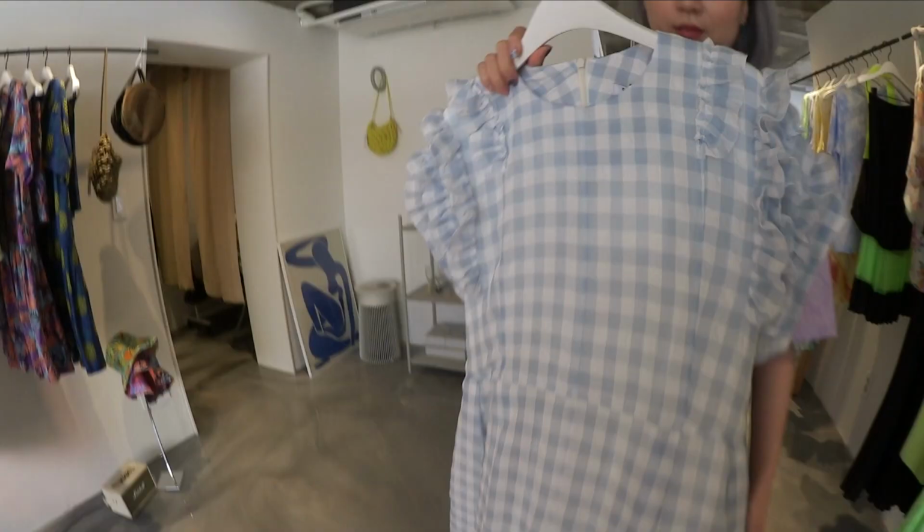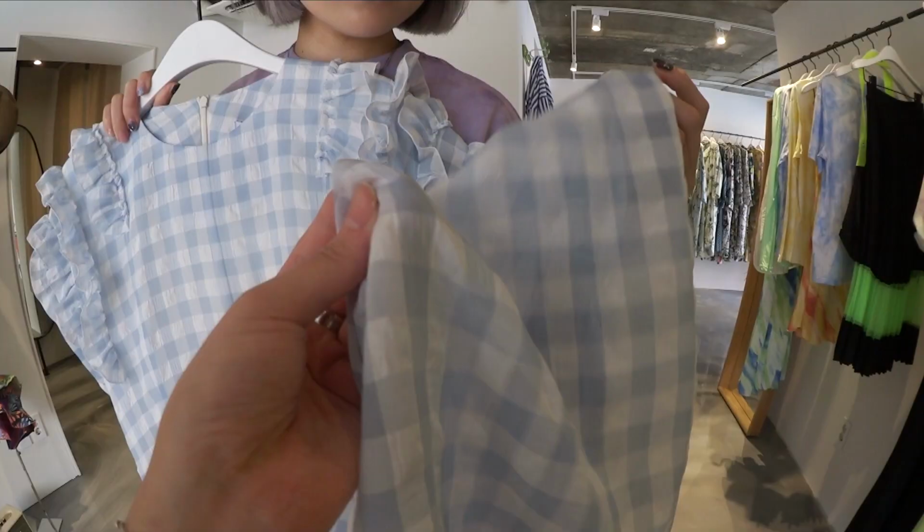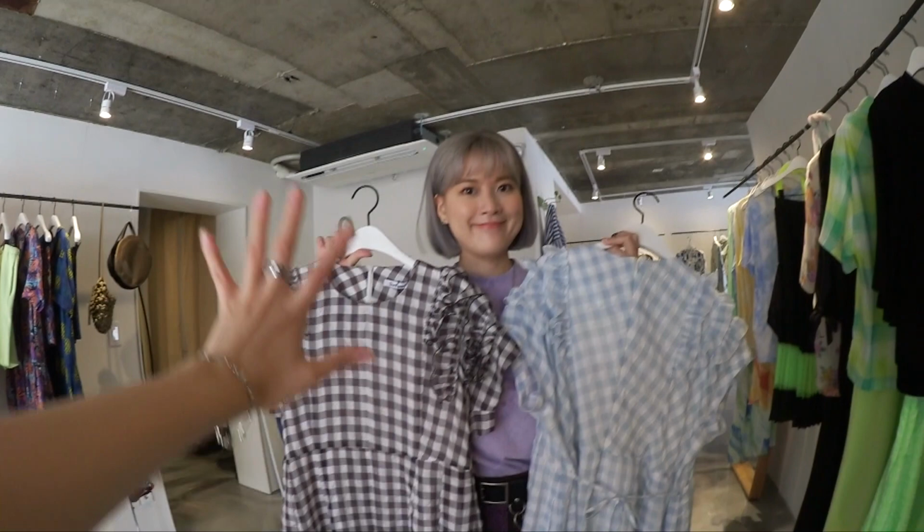And it's like a mid-length. It's like organza type. Kind of see-through organza, but I'm pretty sure it has a lining inside. It has a lining. Black and white check. Too difficult. This is so cute. Imagine wearing this with a straw hat, walking down the beach.